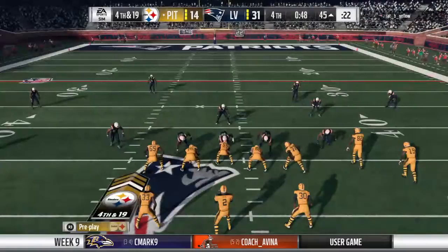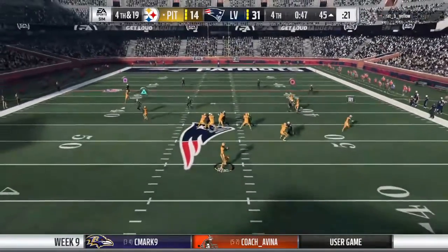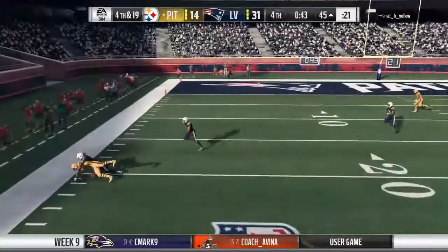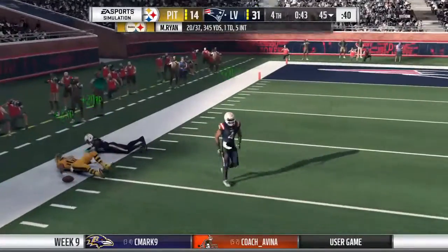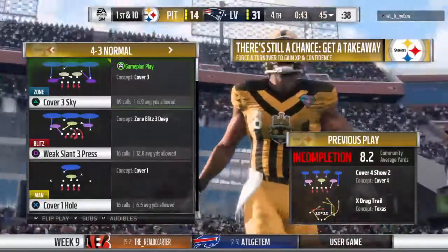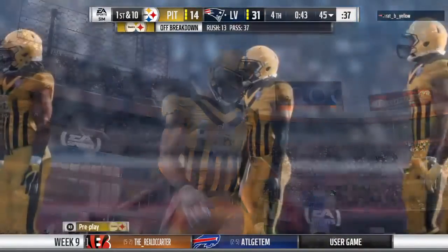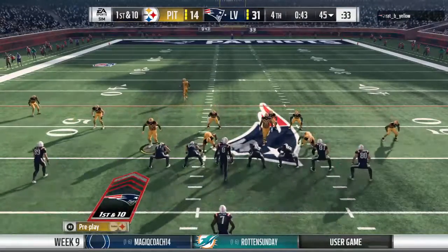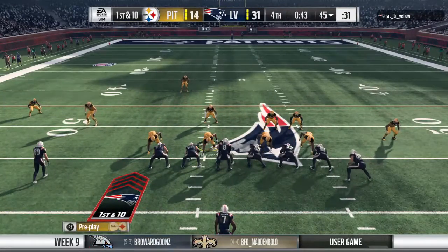Defense really showing respect to the deep ball here, playing off the receivers. Now it's Ryan. And they will not be able to hook up there. It's incomplete. They had to go for it with such little time remaining, and the Patriots are close to finishing off this football game. All right, here we go.